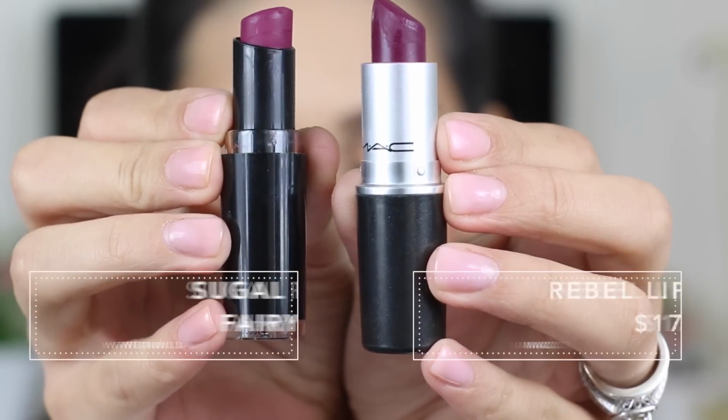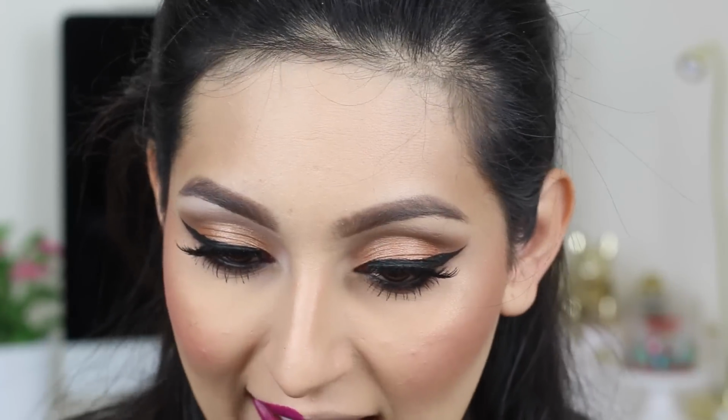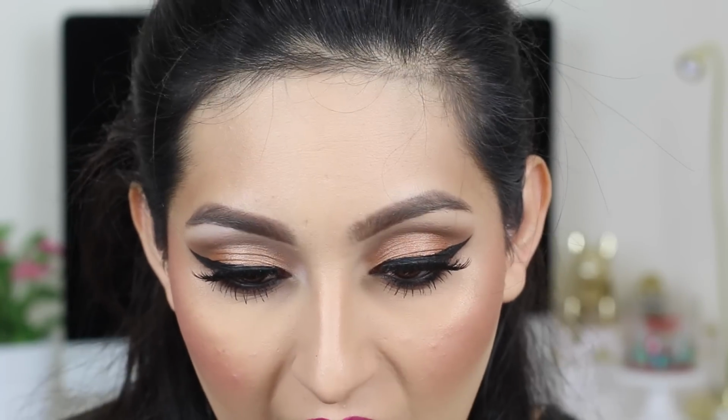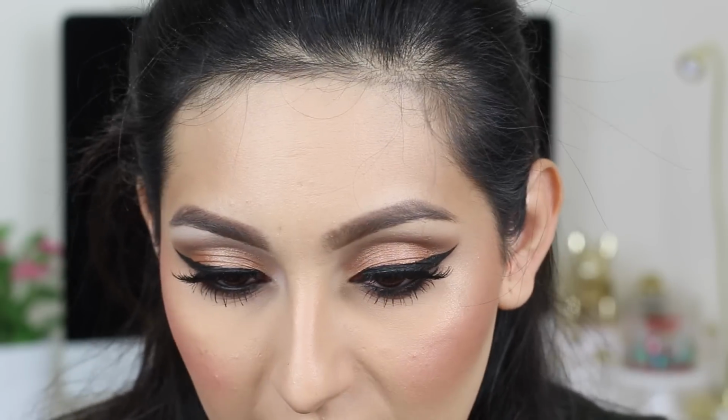As for my lipstick, I'm going to be using the MAC Rebel Lipstick with Sugar Plum Fairy from Wet n Wild. This is a huge price difference, but the color is exactly the same, and I actually prefer the Wet n Wild lipstick because it's a little bit creamier, more hydrating to the lips. I'm sorry I wasn't fully in frame, but you're going to see that these two lipsticks look exactly the same. You might notice a little bit of difference in the formula, that one's a little bit drier because the MAC lipstick is a matte one, but other than that, the color is exactly the same.